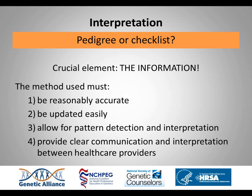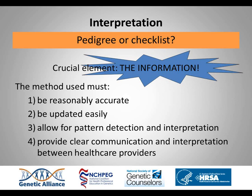So as I just said, there are many different ways you can collect a patient's medical history, and once you collect it, there are many different ways you can organize it and display that information. But the critical element, no matter how you collect it, whether it's a pedigree, a checklist, a table, something else, is the information that you're collecting. Regardless of which method you choose, it's important that the method of collection be accurate, be easy to update, allow for pattern detection and interpretation, so in thinking about how we're assessing the family history and interpreting risk factors.